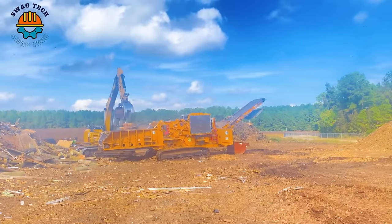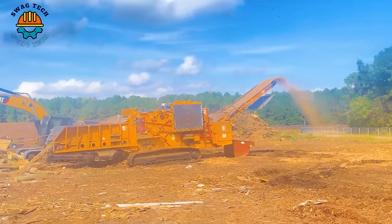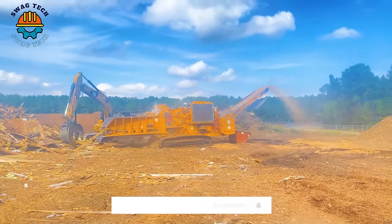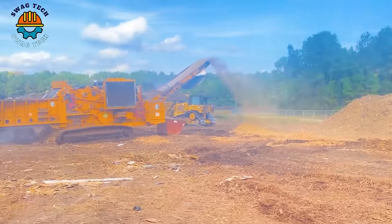Horizontal grinder 8800, a versatile and powerful machine for wood grinding applications. With its advanced design and high-capacity crushing capability, it effectively processes large volumes of wood waste into valuable materials.